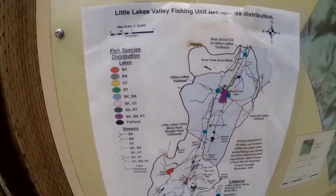Here we go, guys. Little Lakes Valley Trailhead is where we're at. We're right here. They start off here. You got Mack Lake, then you go to Heart, Box, Long, Chickenfoot. We might go up to Jim Lakes, Treasure Lakes, maybe the lower and upper Morgan Lakes through Morgan Pass, or come up to Mono Pass and hit Ruby Lake. Got lots of time. And here's just the fish distribution.